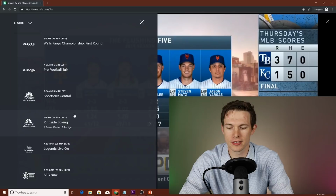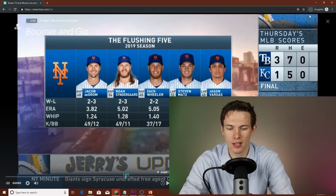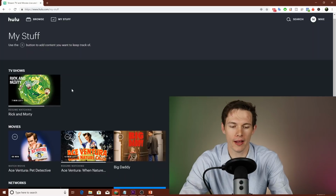So that's essentially all there is to look at in the live TV interface right there. The only real difference in the interfaces, besides when you scroll down, is that you also can have a DVR. So when you go to My Stuff, as opposed to My Stuff here: My Stuff on the premium platform where you don't have live TV just adds shows that you're interested in, and you can save them and keep track of what episode you're on and easily find them.